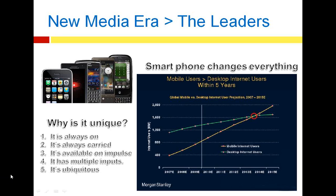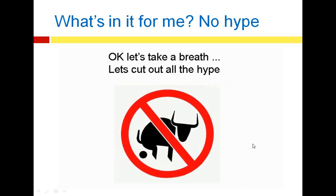Number 4 is critical to think about, and this is really how it's going to change everything. It has multiple inputs. What that means is there's a keyboard. There's a mouse-type component to it as well, but you can talk to it. I've got an Android, and one of the things I love the most are all the voice applications. I can talk to my phone. I can be driving down the road, and I'll say navigate to Paul's Diner, and the phone will pull up Paul's Diner and give me turn-by-turn directions just by me telling it what to do. So the multiple inputs is huge. When you can talk to the web, it's going to blow up even more, and the smartphone really allows us to do that.